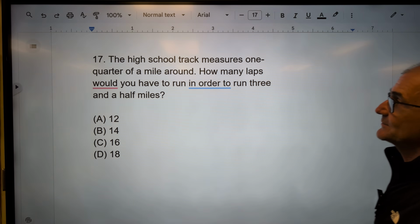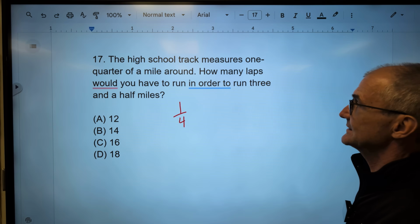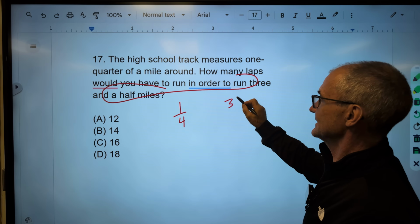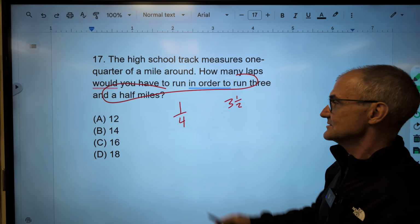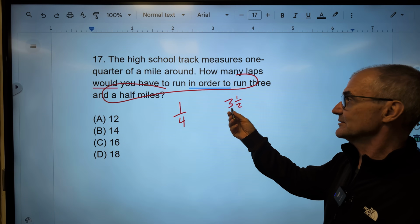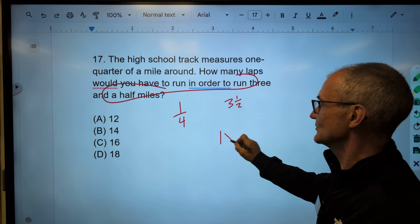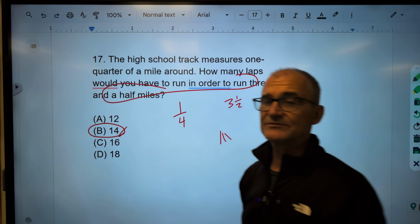A high school track measures a 1/4 mile, so I have a 1/4 mile track. How many laps would you have to run in order to run 3.5 miles? So I have 3.5 miles, and it's a 1/4 mile track. So how many times does that go into that? Well, I know 4 will go into 3 12 times, right? There will be 12 right there. And then in that half mile, there are 2 more. So it'll be 14. So the correct answer is answer B, 14.